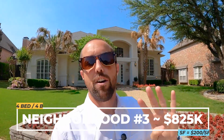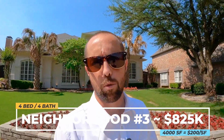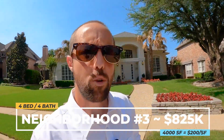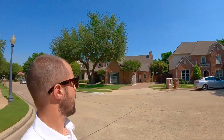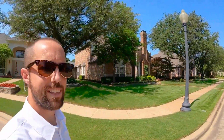But hey, this one's on the market currently for $825,000, 4 bedrooms, 4 bathrooms, 4,000 square feet, which will put you right at $200 a square foot. We're right here on a cul-de-sac as well. And so again, you'll see traditional brick over there, traditional over there, traditional right here on this side.